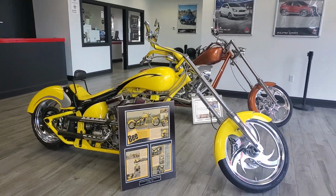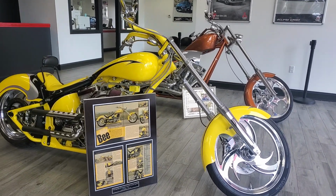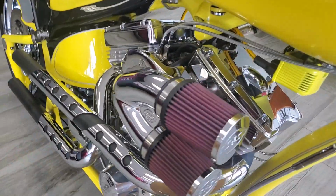Today we have a one-off motorcycle that was built for the SEMA show. It's called the Stinger Project. It's obviously finished in yellow with a black and silver stripe. Got an S&S 124 on it, S&S intakes.